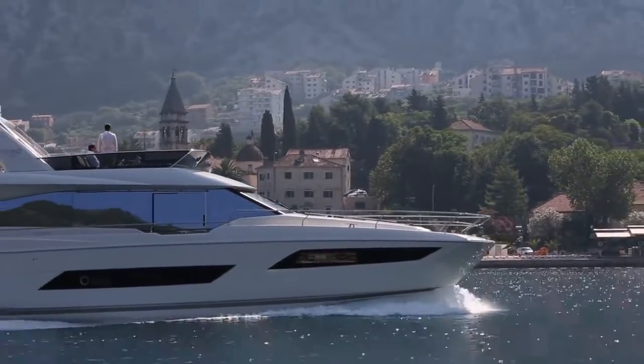Where she really sets herself apart from the competition though is this layout. This main deck master cabin below me is very special. It was in the 750 and it is even more so in this area of the market. Now Prestige has sold 3 of these boats into the UK alone, off plan. It hasn't even been at a boat show yet, it's launched at Cannes. And I really think they're probably going to end up selling a fair few more.